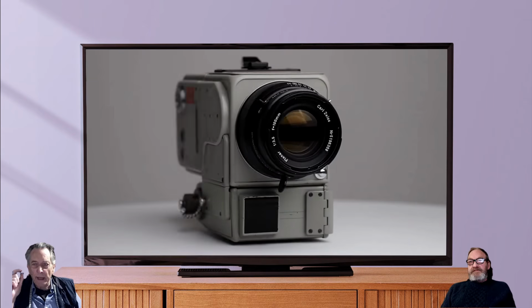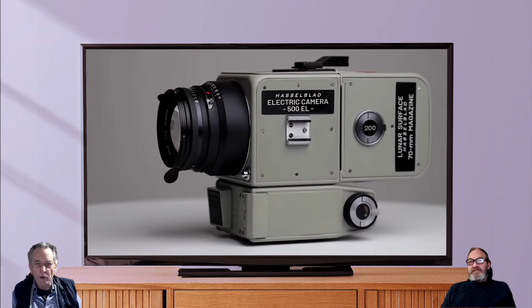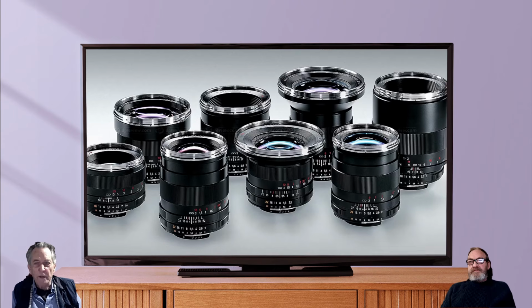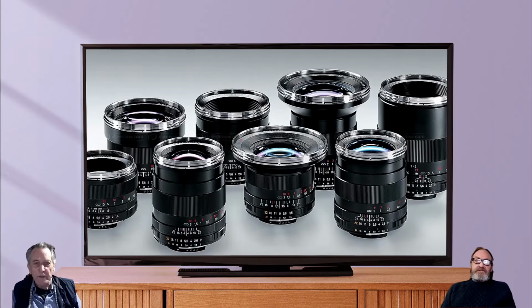the Hasselblad, and the lenses. And I don't think they were available then. In fact, I'm pretty sure they weren't. Not for a Hasselblad. No, because the Hasselblad lenses are really quite magnificent pieces of technology.